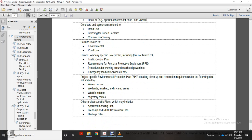Project specific environmental protection plan, detailing cleanup and restoration requirements for the following, but not limited to: watercourses, wetlands, muskeg, swamp areas, wildlife habitat, migratory routes, and other project specific plans which may include approved grading plan, cleanup and right-of-way restoration plan, and heritage sites.